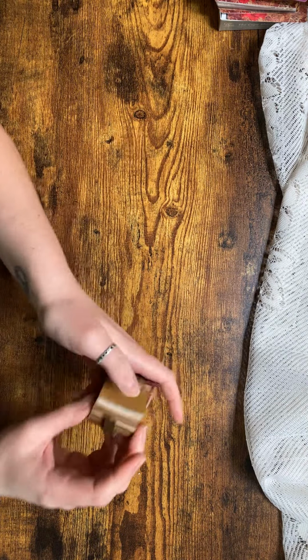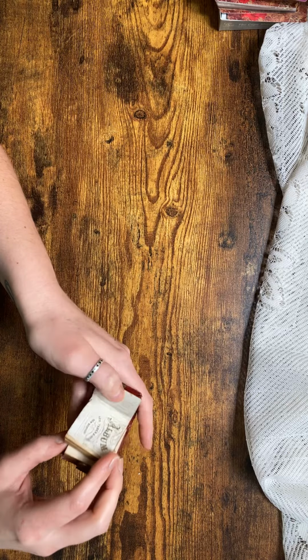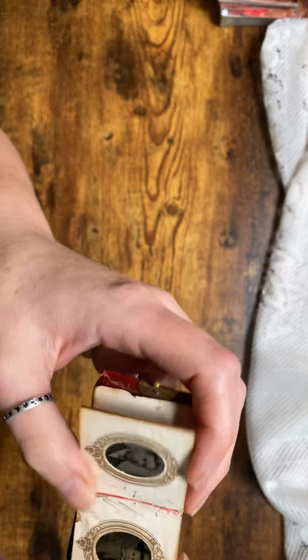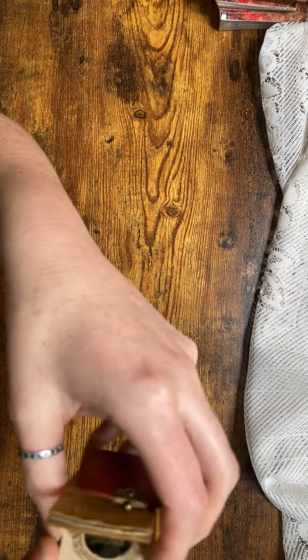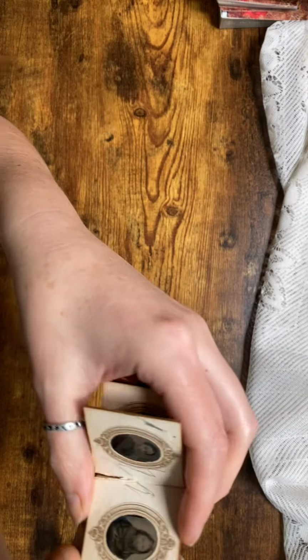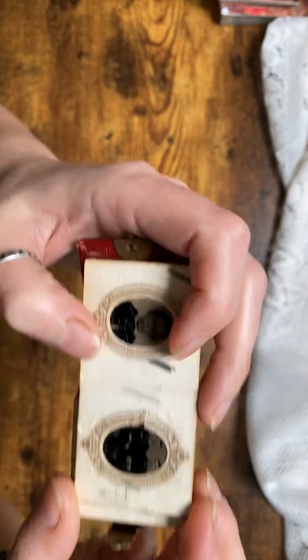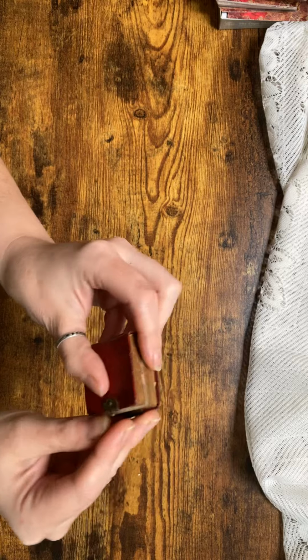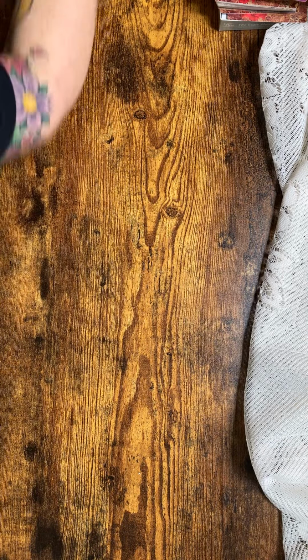And then at an estate sale recently, I picked up this little book. Try to get it up close so it'll focus, but they're like little old pictures. So this is super delicate. It's gonna have to come apart, unfortunately, but will go to good use.